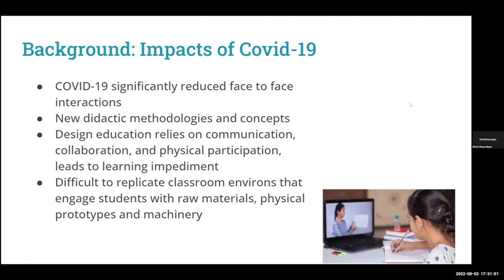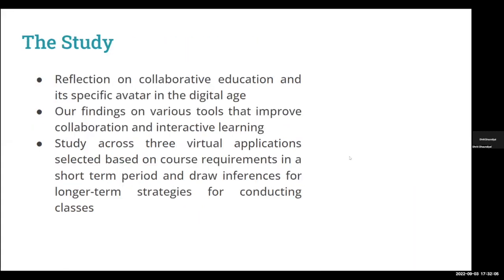So going to the next slide, just introducing what our study is about. We reflect on collaborative learning, and then we specifically talk about the findings from the tools that we were using, and the tools were also selected based on this experimentation process we did, because for students as well as the teachers, it was a new learning curve that was introduced.